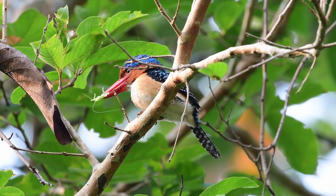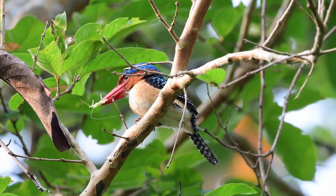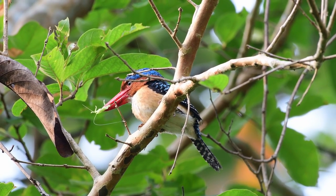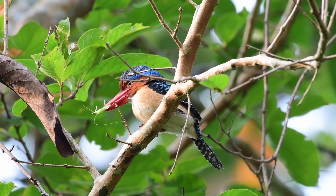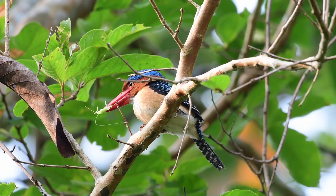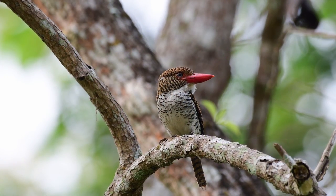The male and female adults are very different in their plumage, the male having a bright blue crown with black and blue banding on the back, and the female having rufous and black banding on the head and upper parts. But still, what a stunning pair they are.